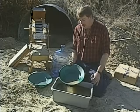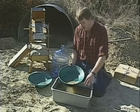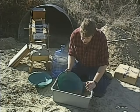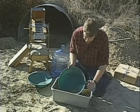Now, a problem that a lot of people have when they first start panning is they dig around in here when they've got this much material. You need to pan it on down. Don't be afraid to work. They get scared they're going to lose some gold out, but you're not going to see it until you get it down. Work it on down.